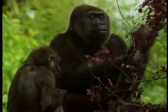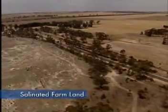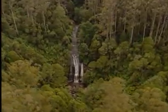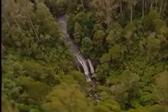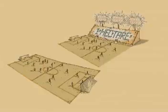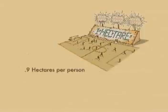Now, let's assume we take E.O. Wilson's word, and it's up to you to choose, because we can choose to live on a very depleted planet, or we can choose to live on a more diverse, biologically richer, and probably more stable planet. So it's up to you to choose. But let's assume we take E.O. Wilson's number of 50%. That would then reduce the budget to less than 1 hectare of ecologically productive space per person. That's what we have.